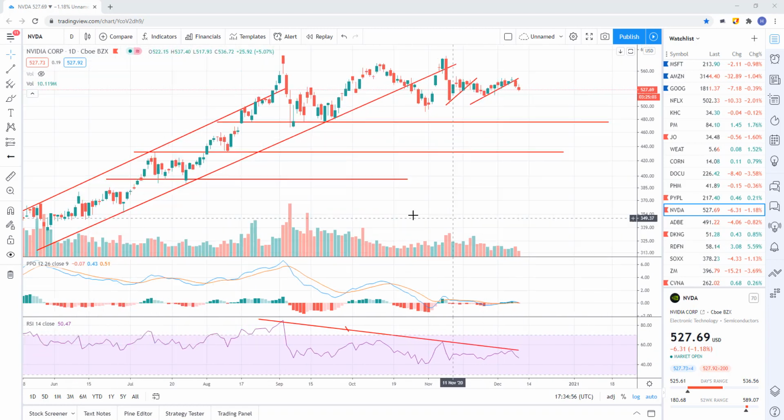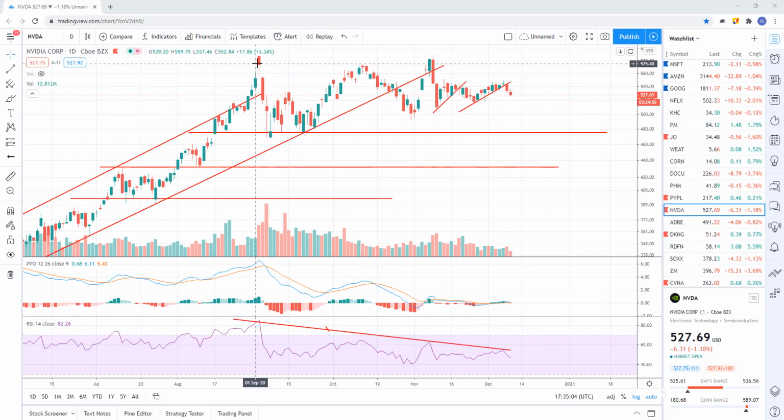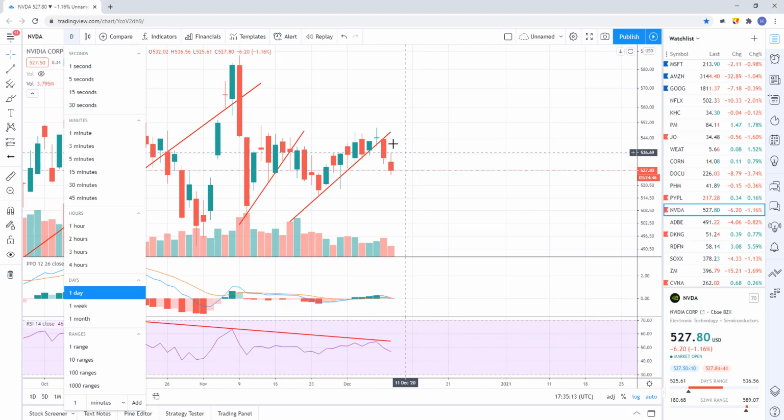Nvidia. All right, so Nvidia, daily chart, big bearish divergence. It's been extending for quite some time now, and we have really gone nowhere in Nvidia since the high here of September. So it's basically sideways. The momentum says down. You can see the price action starting to break down.